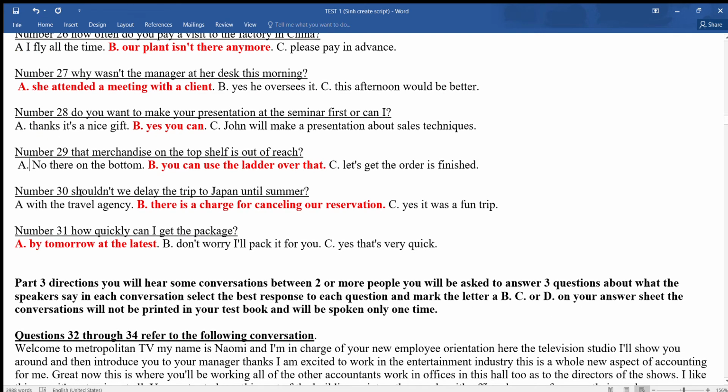Number 30. Shouldn't we delay the trip to Japan until summer? A. With a travel agency. B. There is a charge for cancelling a reservation. C. Yes, it was a fun trip.